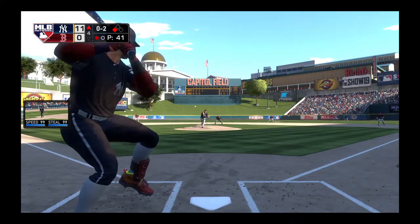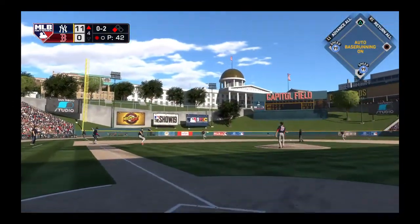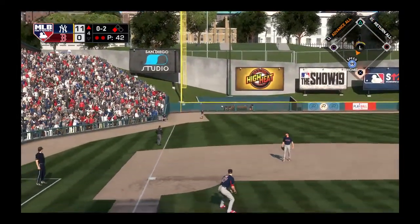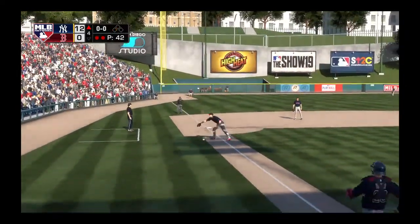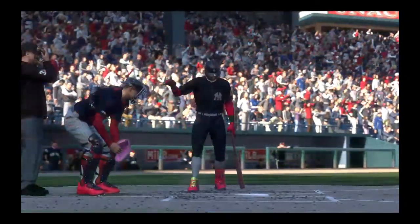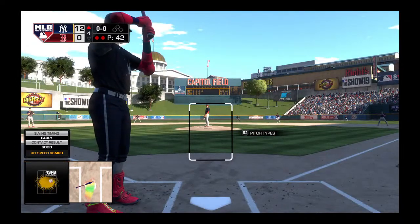Here comes another 0-2. This is line to left. Catch made in left. Here comes the runner for the plate. And the throw in gets away from him. Notch 1 in the score column as the runner from third crosses the plate.